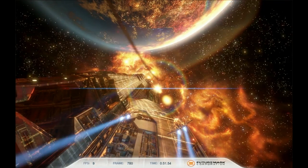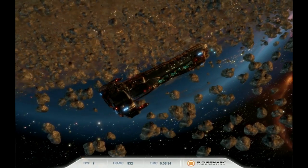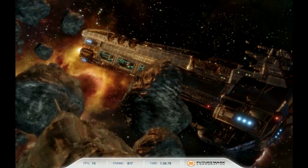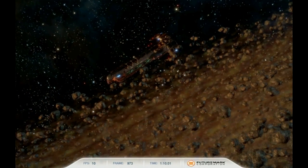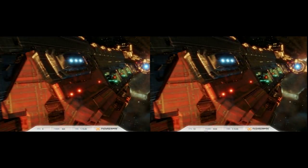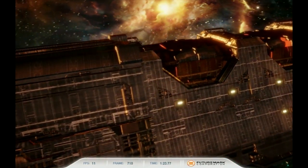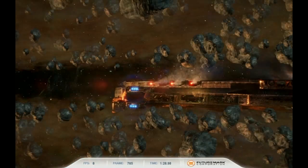On the new card then, starting at 9 frames per second, where the other card was 4 or 5, so pretty much double the performance again on the 5870, which is pretty much in line with the theoretical differences between the cards. And here again on the left it's the 4870, on the right it's the 5870, and on the old card the frame rate is at 11 in this sequence.